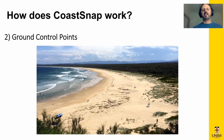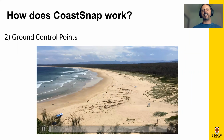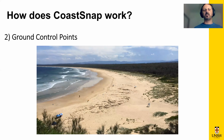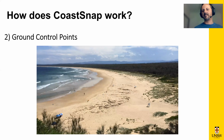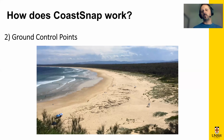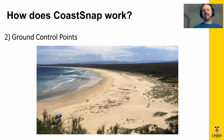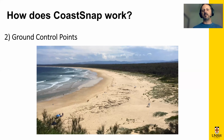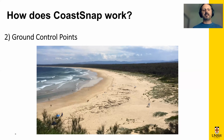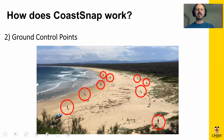Of course, not every beach has the advantage of having buildings and things. So at other sites, if you look very closely, you could see myself, we go with a GPS and walk around the image and take measurements as we go, while we're doing this video. And then from that, we can create these ground control points.